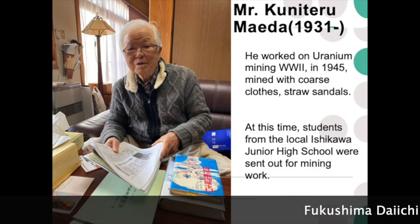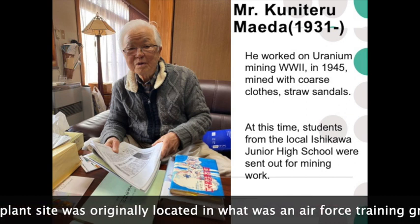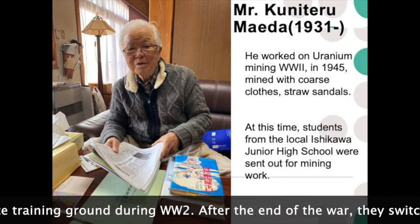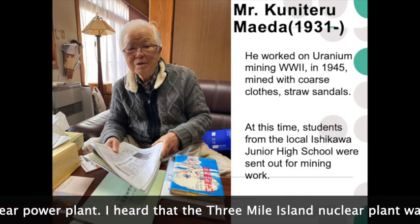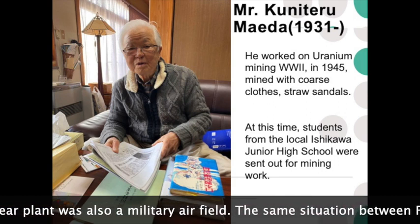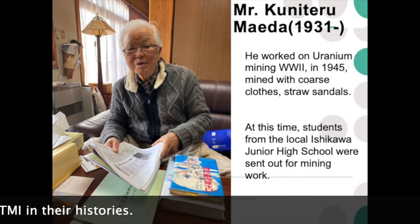The Fukushima Daiichi nuclear power plant site was originally an airplane training ground during World War II. After the war ended, they switched to a nuclear power plant. I've heard the Three Mile Island nuclear power plant was also originally a military airfield. The same situation: Three Mile Island and the Fukushima Daiichi nuclear power plant have a common history.